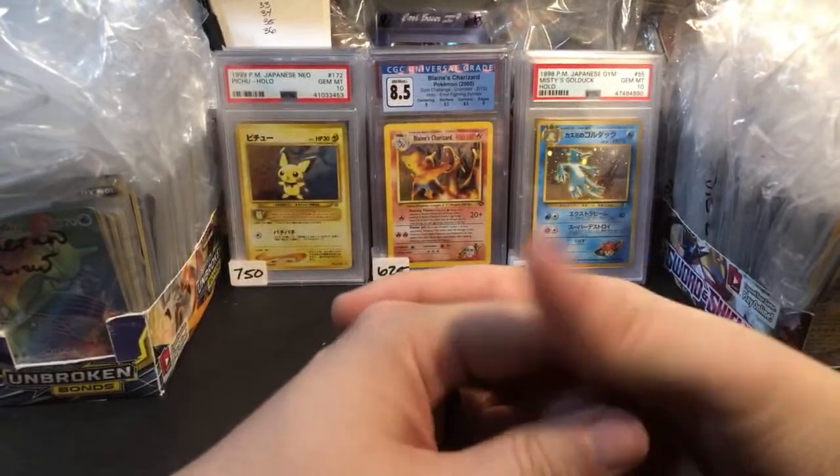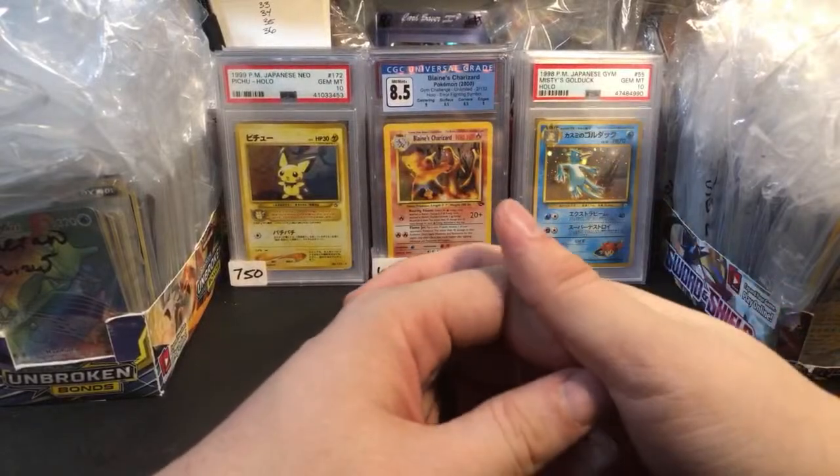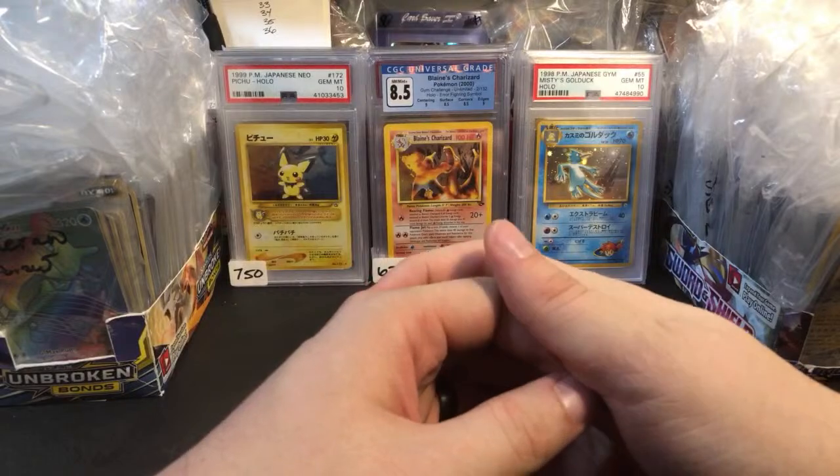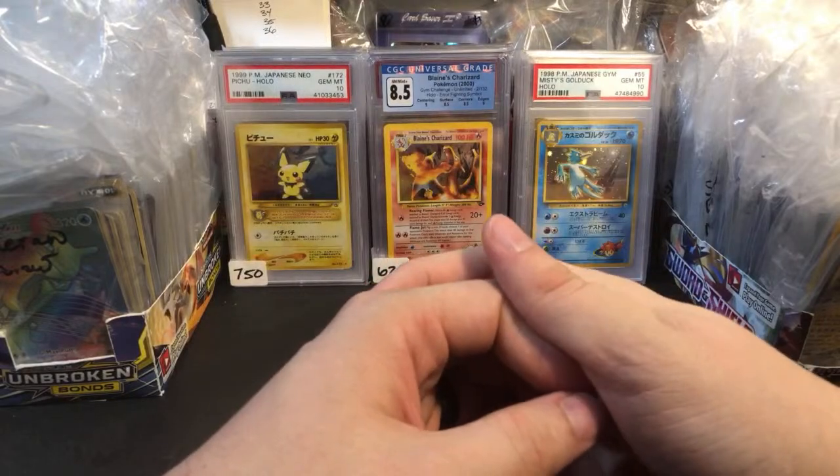How do you guys manage to open cards every night? How do you do it? Whew, man, it's super humid where I'm at right now. I think it's heating up outside.